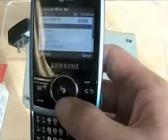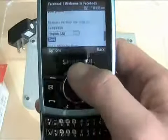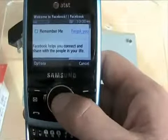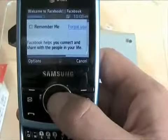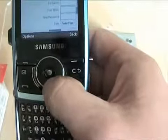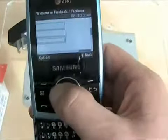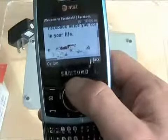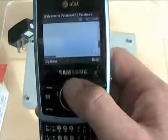So let's see what Facebook looks like. I'm guessing it'll load up mobile Facebook, but we'll see. Yeah. If I hit main site, what happens? Oh, it's trying to load the main site up. Huh, interesting. Not the best, not super successful, but interesting that it actually gave it a shot. It's still loading, it's dealing with the page and stuff. But there you go.